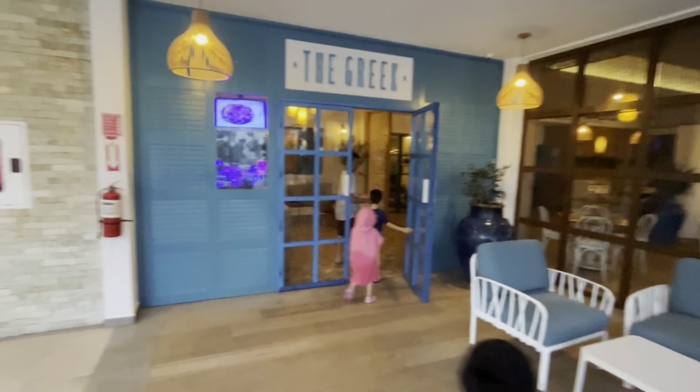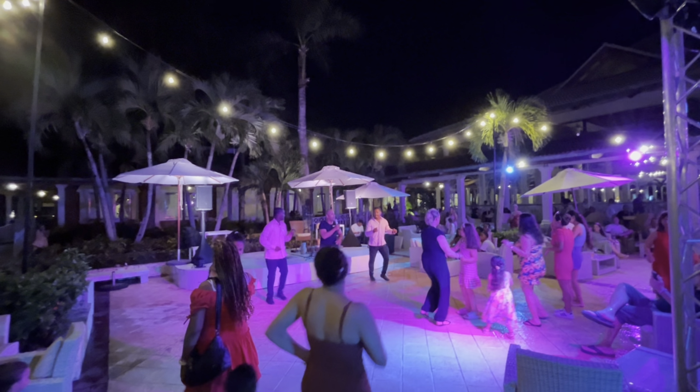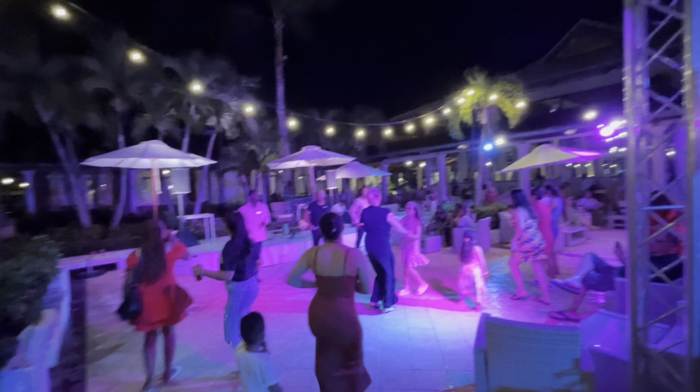After dinner, be sure to check out the nightly entertainment at the resort. There are live music shows, dance performances, and even parties by the pool. It is a great way to end your first day.